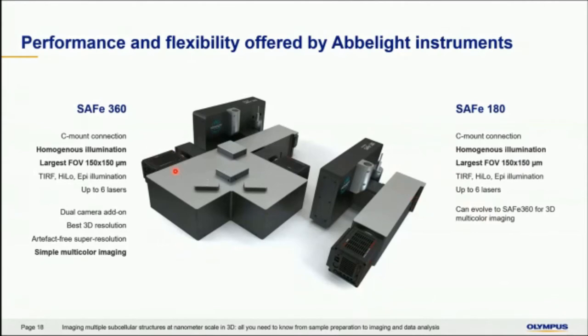And the SAFe 360 that you can see on the left side, you keep the same properties of the SAFe 180, but now with the TAC product, you can achieve the best 3D resolution, and we are also offering a single multicolor imaging strategy.